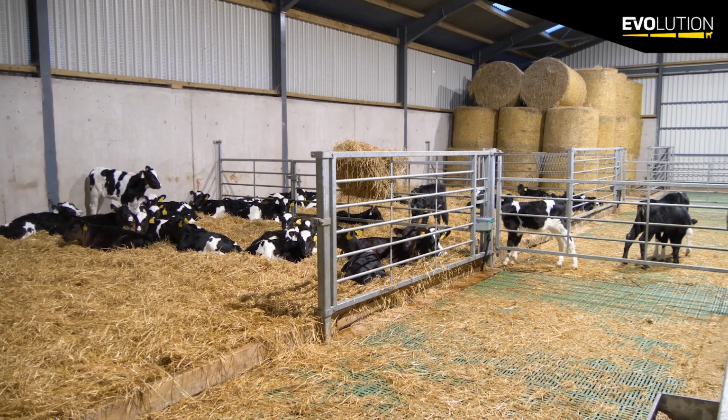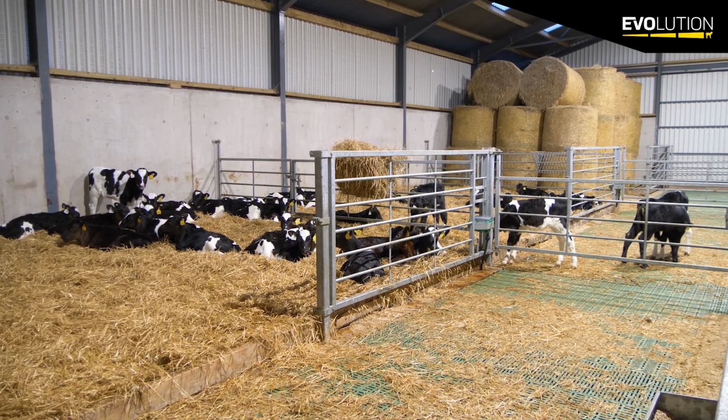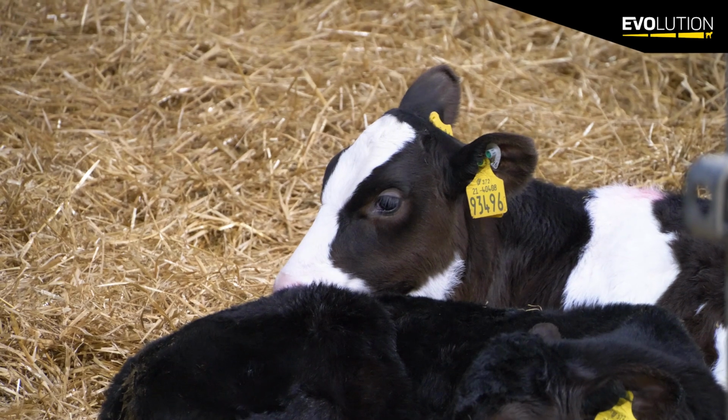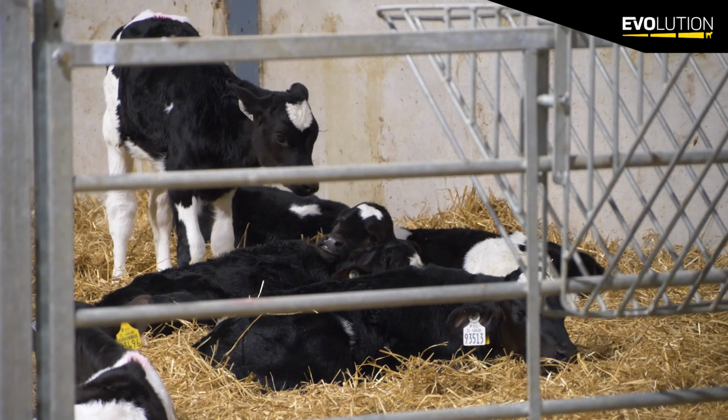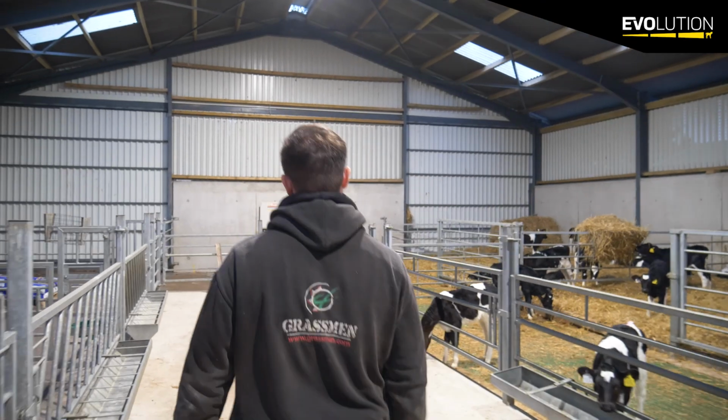And when they do come down, even if it's just for a silly thing because like I said, we're not used to an automatic calf feeder just yet, we're getting used to it. They'll come down and they'll stay with you until you're sure and they're sure that there's no problem.